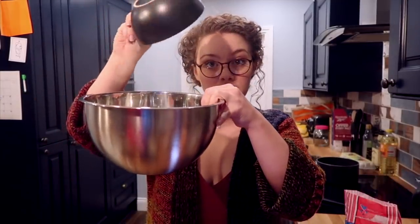So I'm just using the BBC Food website recipe for shortbread, which is 125 grams of butter, 55 grams of caster sugar, and 180 grams of plain flour. So butter in, sugar in, and then you just cream that together until it's creamy.